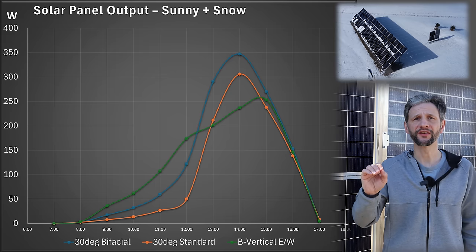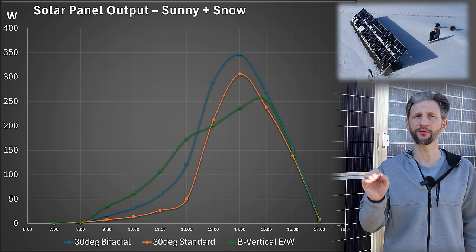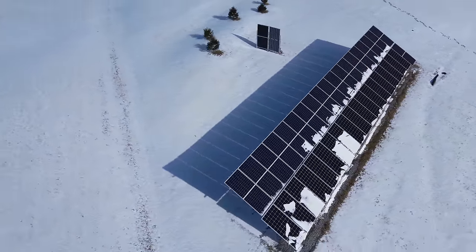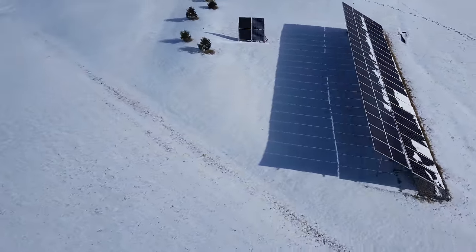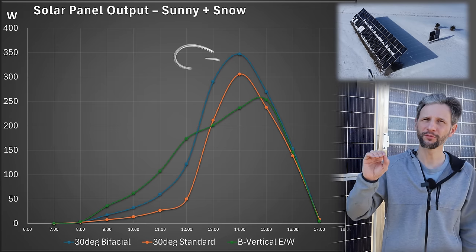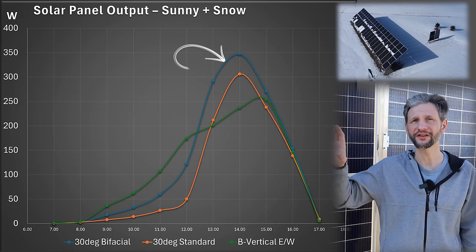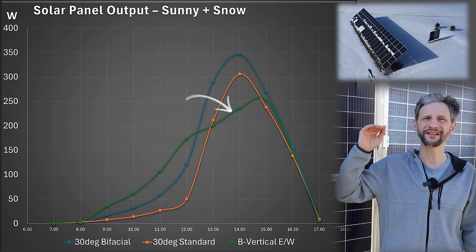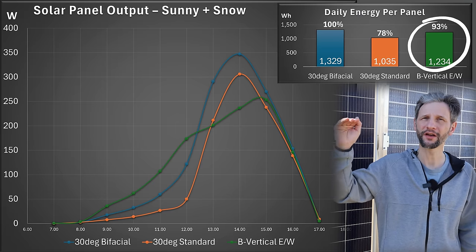This graph represents a mostly sunny day with snow on the ground. Unfortunately, due to our record number of cloudy days in a row, I didn't have a perfect sunny day with snow, but this is the closest I could provide. Once again, you can see the outstanding performance of the south-facing bifacial panels. The vertical array looks a little weak, but from the bar graph, you can see that the day's production was 93% of the possible max.